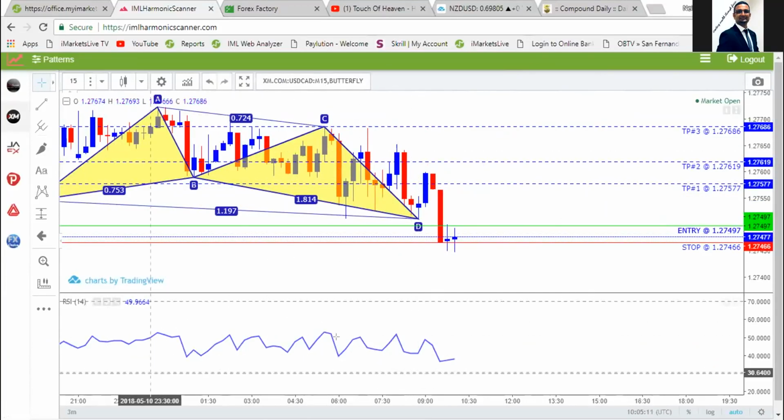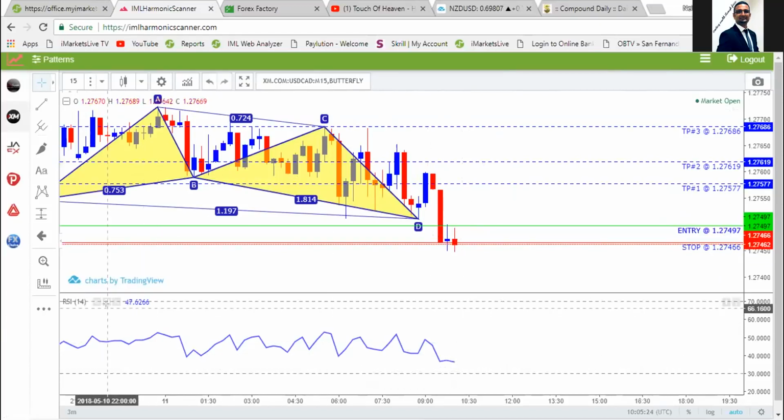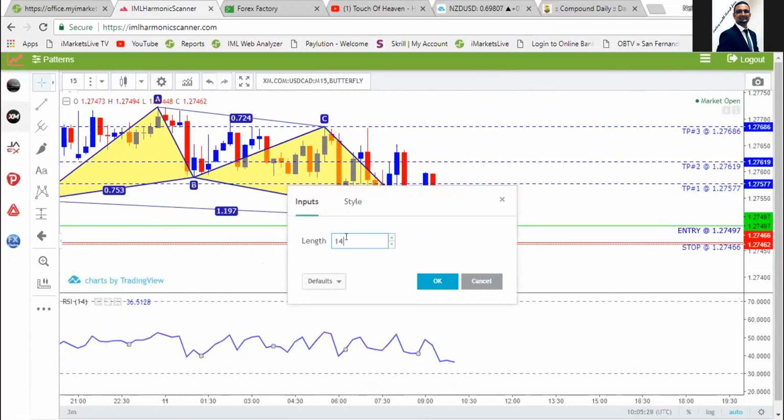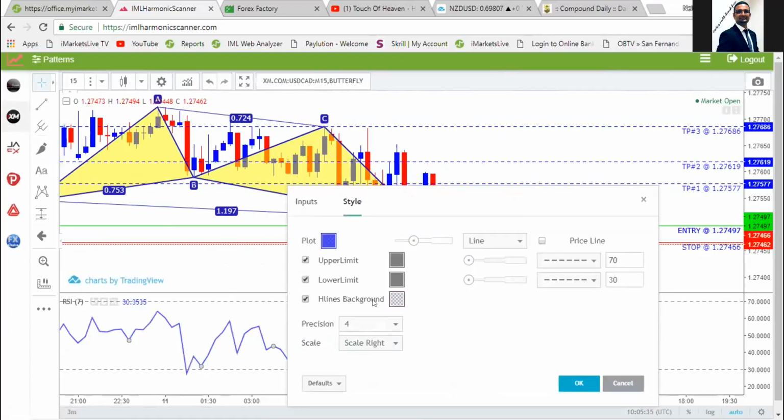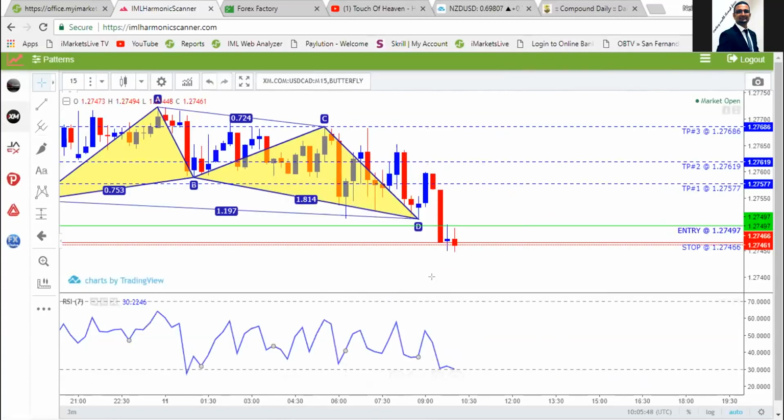Now when you open your harmonic scanner, the original setting you have is your RSI, which is the relative strength index. We won't go into details of what it means; you can get that on your IML Academy, right? But we will share with you what you want to do. One of the things you want to do is change your length from 14 to 7. We'll show you how to change that to 7. You can also change the colors if you wish, for example the background color of your RSI. But we'll use 7 as your length, and you can save as default. Yes, and then hit OK.